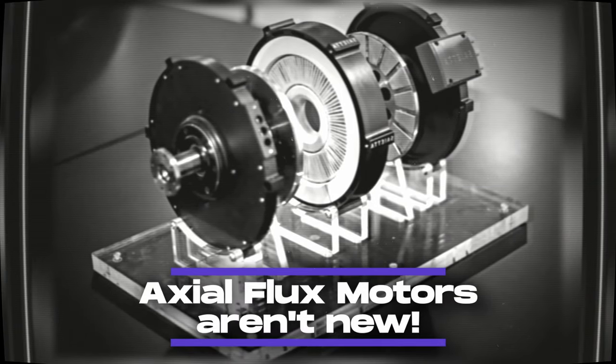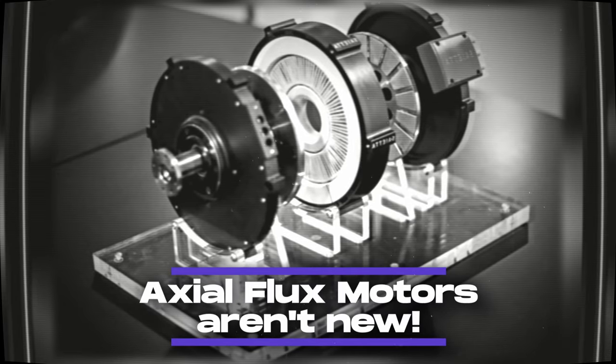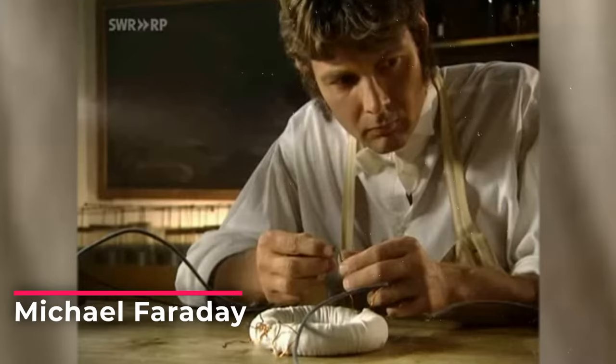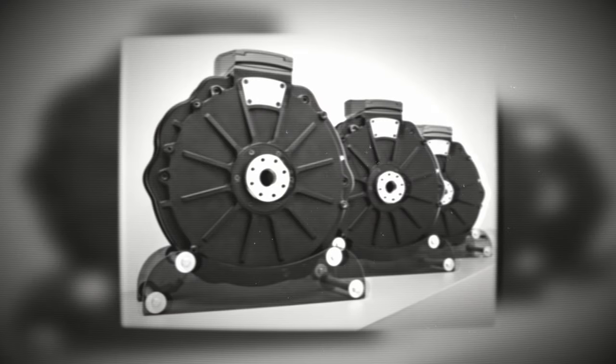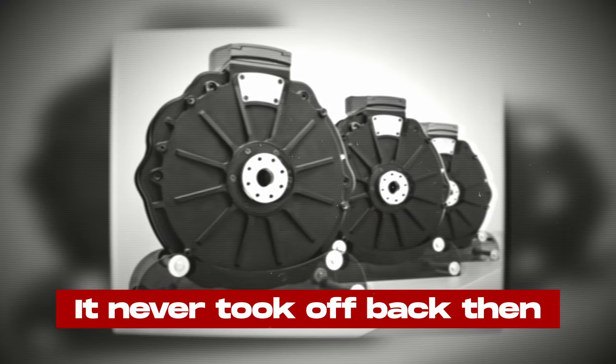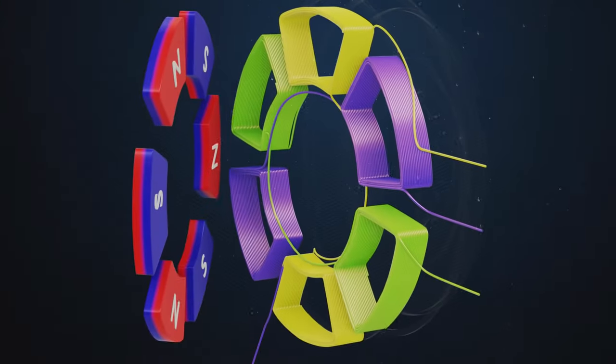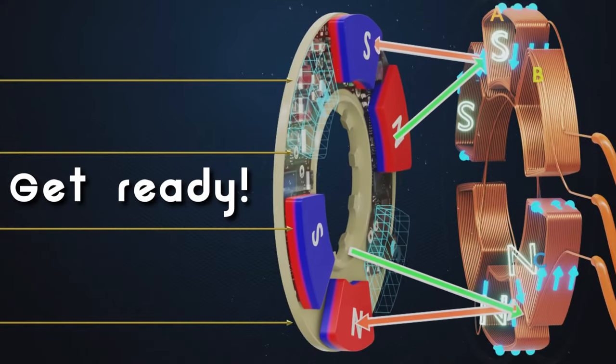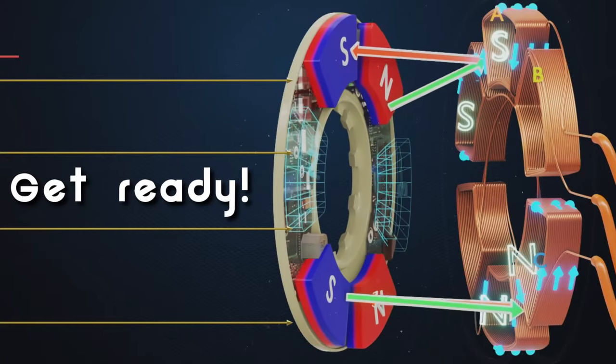But here's the thing, axial flux motors aren't exactly new. In fact, the genius Michael Faraday actually developed the first ever electrical generator, which was an axial flux type. Unfortunately, it never quite took off back then, but now it's having its time in the sun. Now I know what you're thinking, how does it actually work? Well, get ready as we explore the amazing world of axial flux motors.